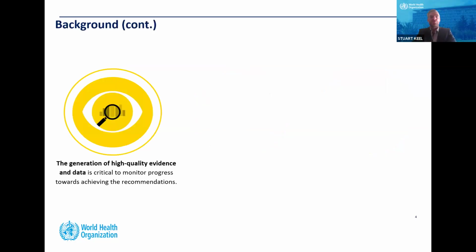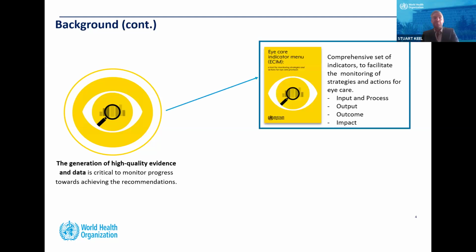So what's critical in all of this is the generation of high quality evidence to monitor progress towards achieving these recommendations and moving towards this more integrated, comprehensive approach to eye care. So to get a start on this, WHO published the eye care indicator menu, which is the first go at putting together a comprehensive set of indicators to facilitate monitoring of strategies and actions around eye care, both at the national and subnational level, including indicators across the spectrum from input indicators all the way through to impact-related indicators.